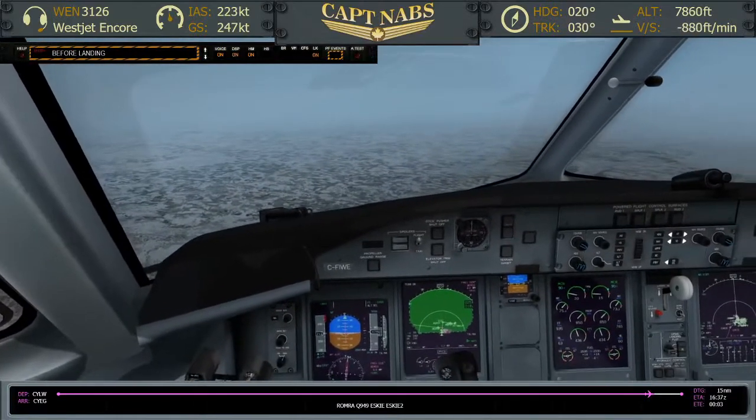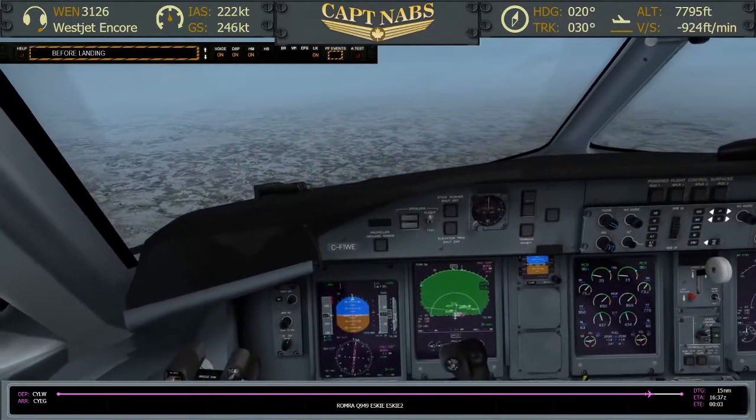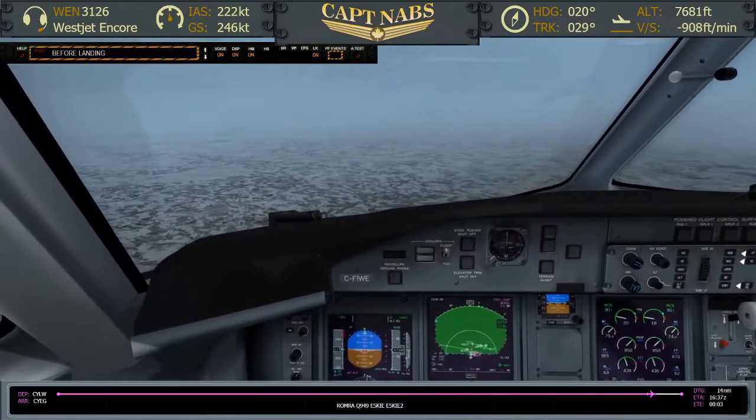I have not been to Edmonton in the real world in probably 8 years. And I haven't been here in the sim. At least a couple years anyways. It was only once I think I came here.